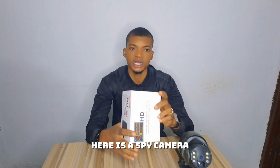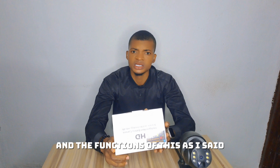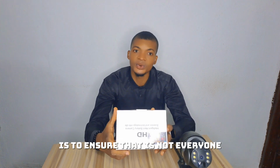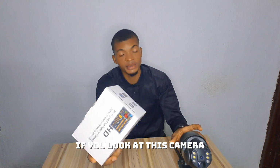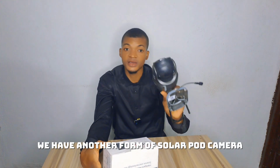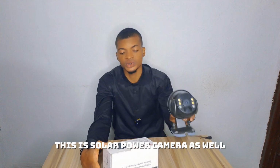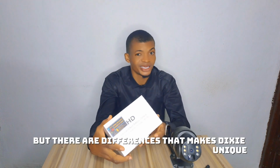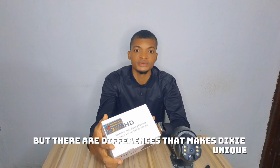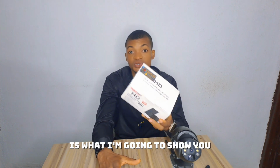So here is our spy camera, and the function of this, as I said, is to ensure that it's not everyone that notices that there is a camera over there. If you look at this camera, you can see that we have another form of solar powered camera. This is a solar powered camera as well, and this is another solar powered camera. Two of them are intelligent solar energy alert cameras, but there are differences that make this unique. Now, the uniqueness of this camera is what I'm going to show you.